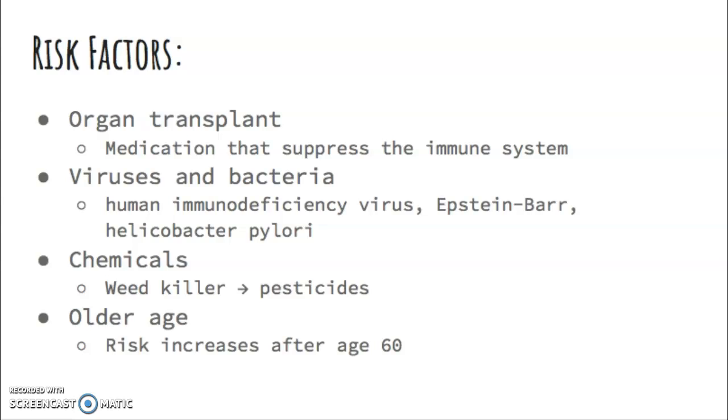So the risk factors include an organ transplant. So not necessarily the organ transplant, but it's the medication that suppresses the immune system, and in general any medication that suppresses the immune system can be a risk factor. Viruses and bacteria, so the human immunodeficiency virus, this is spread by contamination of blood. Epstein-Barr is a virus similar to mono, and then I apologize, I probably won't say this correctly, Helicobacter pylori, this is from stomach ulcers. And then chemicals related to weed killer and pesticides. They're still doing research, but they believe that's a risk factor. And then older age increases our risk after age 60.